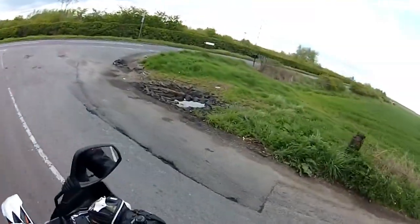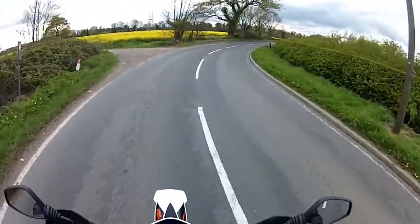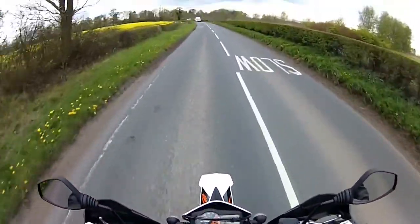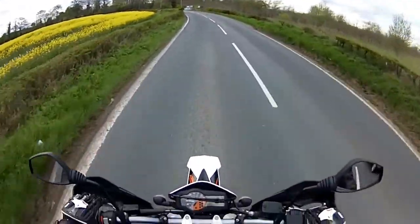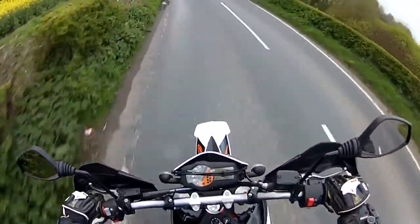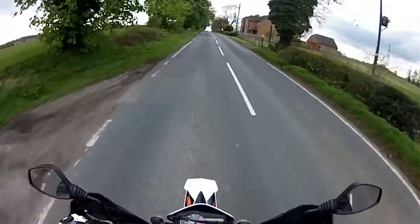But yeah, she's nice. I'm absolutely loving that hydraulic clutch as well. It's really light. I don't know what it is about the Ducati, but the clutch on that seems to be really heavy, so nothing like that on this though. It's nice and light, easy to use.